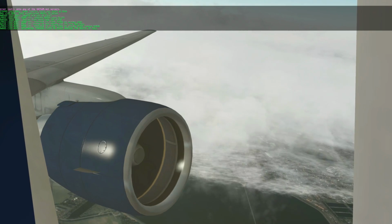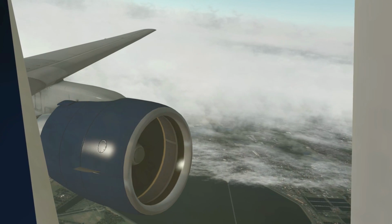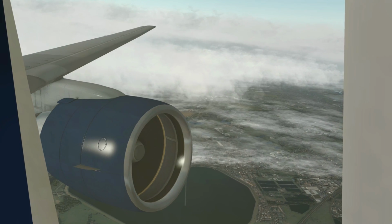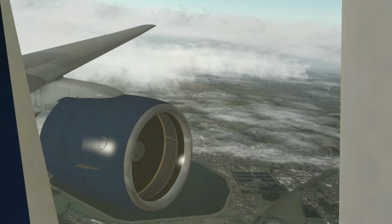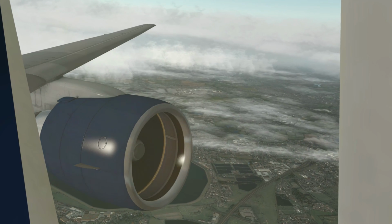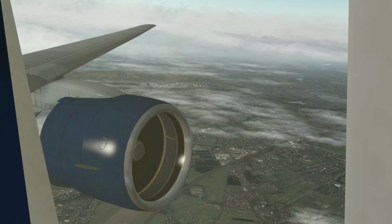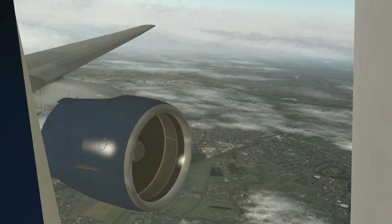And up we go. I believe we're leveling off at 6,000 now, as per the constraints of the standard instrument departure, which we really ought to be following, let's be honest. If there's no ATC, you are supposed to follow the published procedure. That's the whole point of the published procedure.